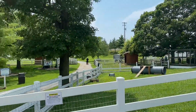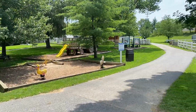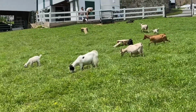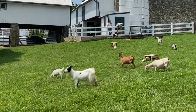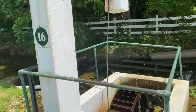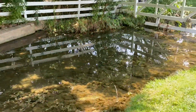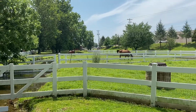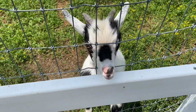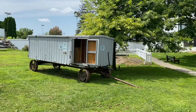This farm dates back to 1715. It's 15 acres. It's country in Lancaster, Pennsylvania. The dairy goats. Protecting her kids. Okay.